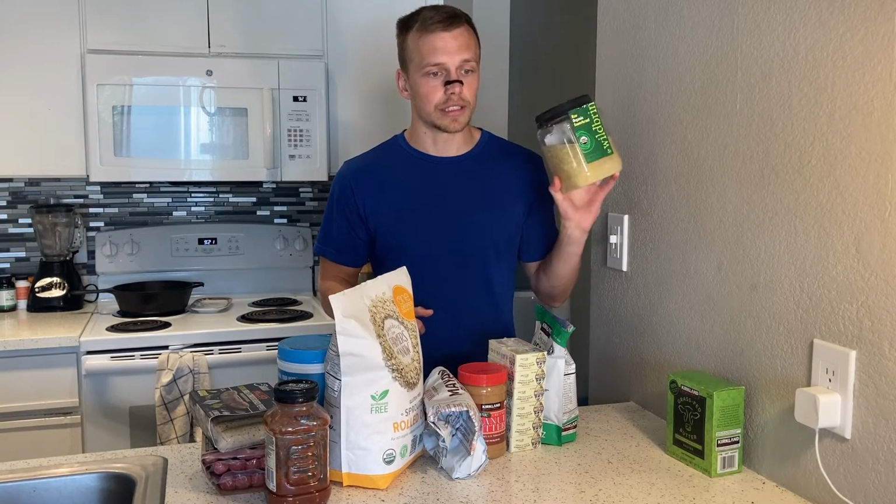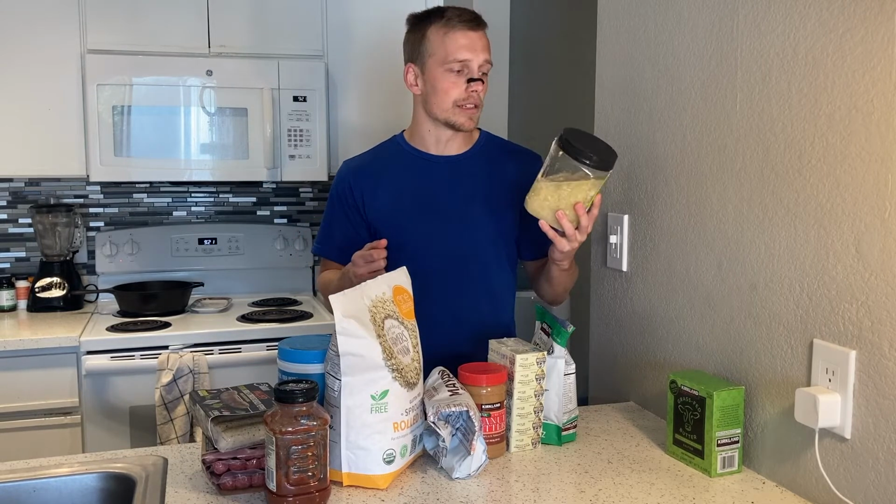You can see I've kind of started to dig into it. I'll snack on this with lunch and dinner. I'll have it just as a snack throughout the day, but it's an awesome option for natural probiotics, which is really, really good for gut health.